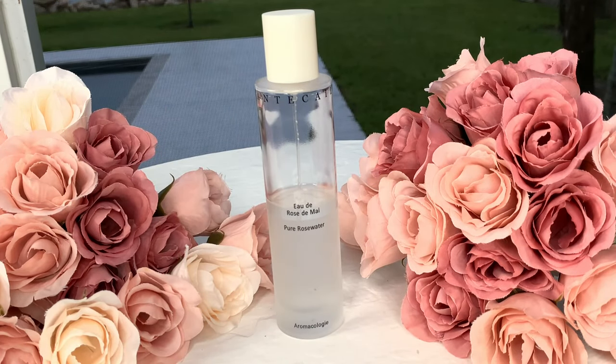And this is the rose water. This is great as a setting spray. It is great to use right before putting on your other skincare products. Kind of like an escort to boost the efficacy of bringing skincare into the skin.